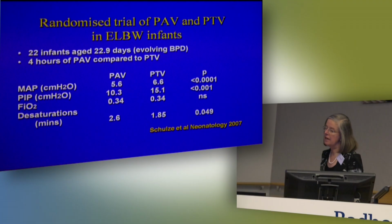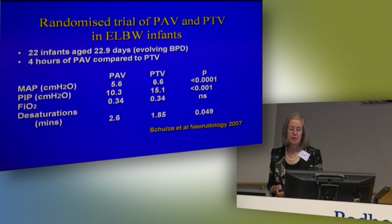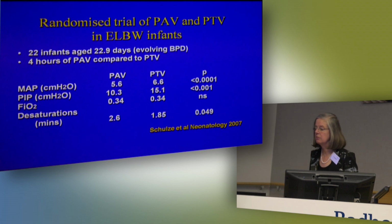Since this study was undertaken, there's been a lot of work to actually get a faster backup rate. Now, in all of the studies so far, the amount of resistive unloading has been only to compensate for the endotracheal tube. And we've been really rather cautious at King's introducing PAV into clinical practice because we didn't really feel we knew enough about elastic and resistive unloading levels that we should choose. So we've done a lot of work in lung models, with more and more complex lung models.